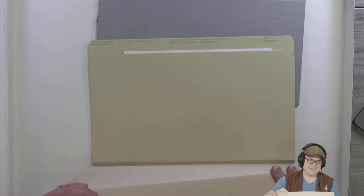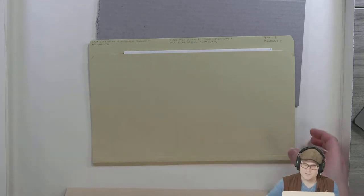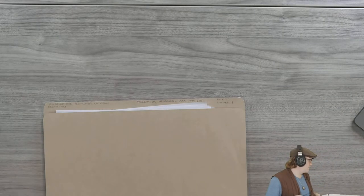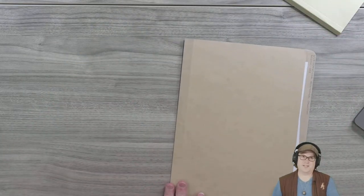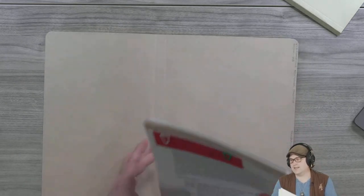Next, I have some documents that we're going to look at. Some biographical information, some photographs. Let me move the box out of the way. So the biographical information folder has the majority of the text-based documents in the collection.